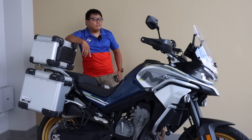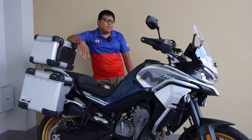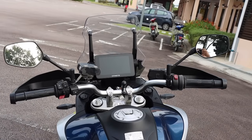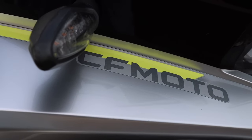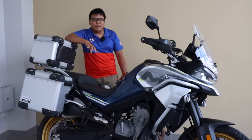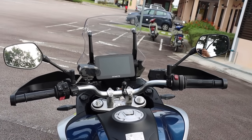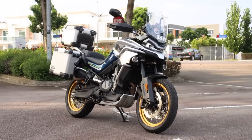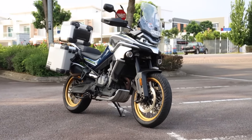That's it. So as you say, CFMOTO, you can definitely expect a lot of riding tech and features that even mainstream manufacturers don't even care to put. Definitely, they are doing this to attract the customers to come into CFMOTO. They have successfully done it lah with all of the top-end features that's available on this middleweight adventure bike. And these features are pretty much standard across the board. Just to let you guys know, in Singapore, however, CFMOTO Singapore only brought in one variant, which is the highest end. So some of the features may differ from other regions lah.